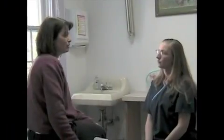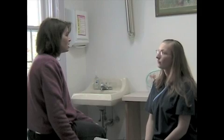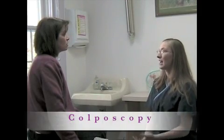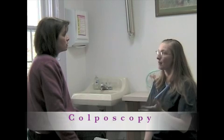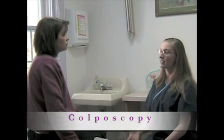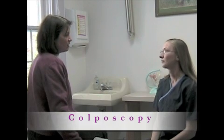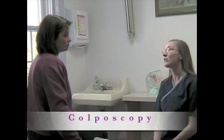So once I had a friend who had an abnormal pap smear, and she said she had to have something called a colposcopy. Yes, a colposcopy is actually a magnified look at those abnormal cervical cells. And when indicated, we'll then take a sampling or a biopsy of those cells. Okay, so will the colposcopy hurt? Although uncomfortable, it is very quick and does not require anesthesia.